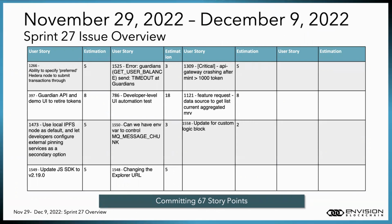We'll also be looking at some of the issues like 1525, 1550, and we'll also be updating our Hedera SDK. We'll also be working on changing the Explorer URL from Dragon Glass to Ledgerworks, and so on and so forth.